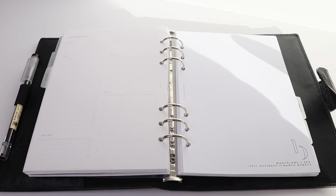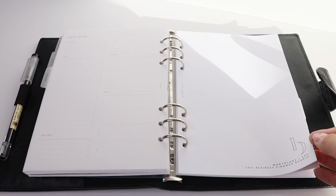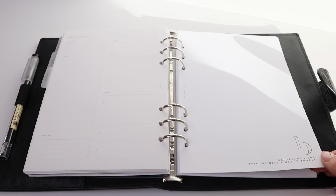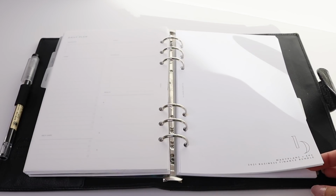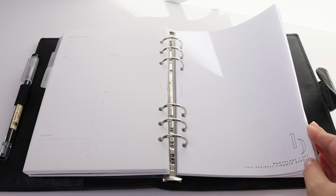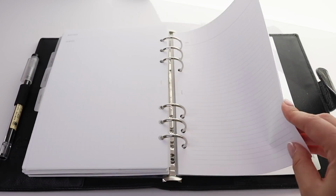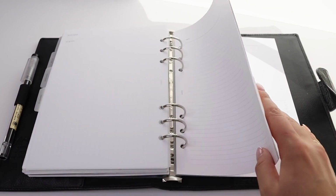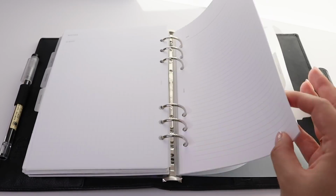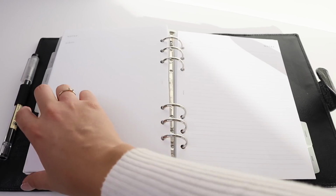After that, I have my finance section, and I'm still using my business finance inserts that I collabed with Alamon Paper Co. on. I love those inserts. They're super, super helpful, so I will continue using those. And then after that, I have 2 different sections: my project section and my ideas section. Right now, those just have some notes paper behind them, but I do use them for making lists and mapping out projects.